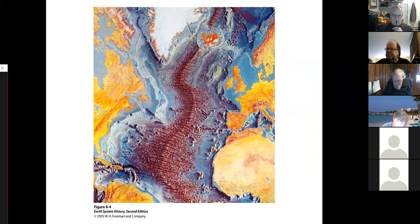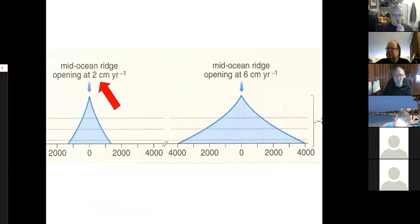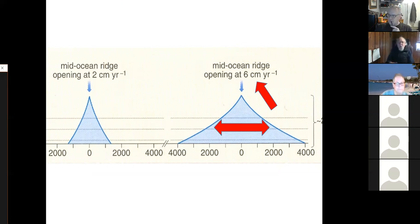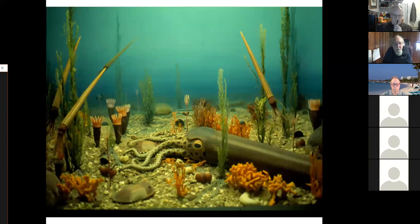Now, at times in Earth history like today, when plate tectonics is sort of slow, when things are moving around at about 2 centimeters a year, those mid-ocean ridges are sort of small. But at times in Earth history, the rate has been much higher, 3 times higher. And at those times, those mid-ocean ridges are much bigger. And when they swell like that, they push water out of the ocean basins onto the land. And that's why this is what Ohio looked like 450 million years ago.